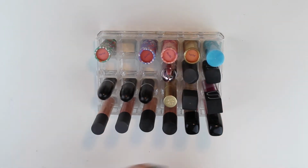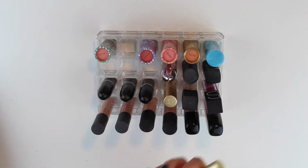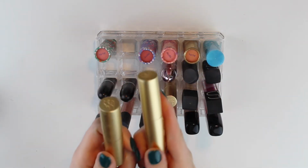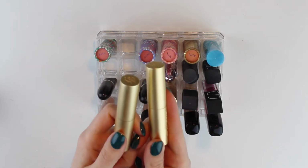Okay, so out of this container, I'm getting rid of 4 lipsticks. I have 2 lipsticks from Sash Cosmetics. They're just too deep for me. I just never wear dark colors like that, so I'm gonna get rid of these. And then 2 Too Faced lipsticks, one in Spice Spice Baby and one in Taffy. My sister is going to go nuts for these because she always steals them from me, so I'm just gonna pass these on to her.